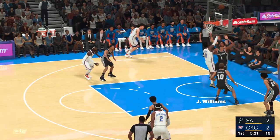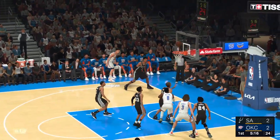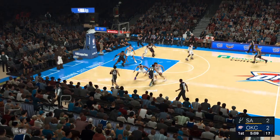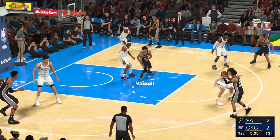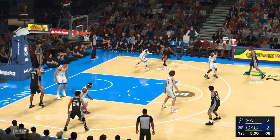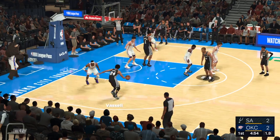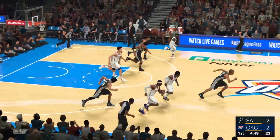It's Williams with the drive. Oh, and he plucks it off the glass. Wow. Holmgren can't hit. Vassell against Gilgeous Alexander. Kicks it out to Jones. Nice ball movement by San Antonio. Just 5 to shoot. Sochan, the pass to Vassell. Shoots over Gilgeous Alexander. And Holmgren pulls it down.